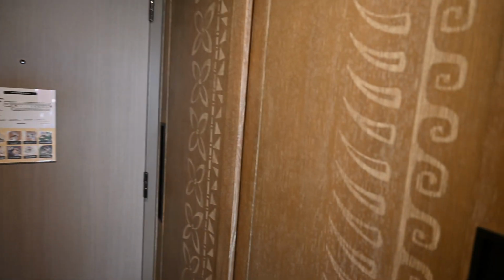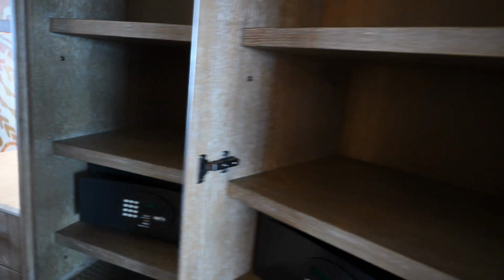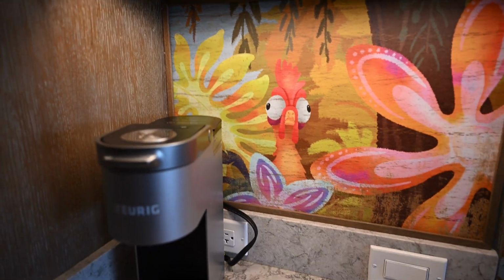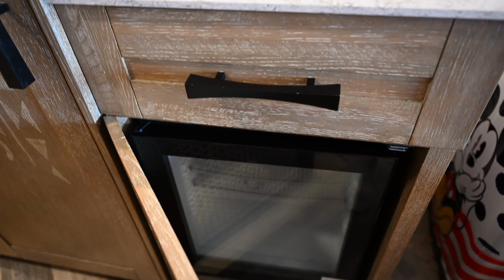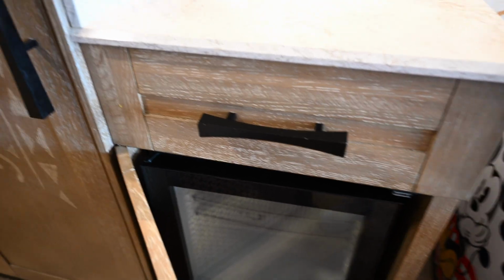From the door, we have lots of storage, actually. Quite a few things of storage, which you all know what a closet looks like. But you might be curious how much storage you have, and you have a safe, which is nice. And then right next to that, you have Hey Hey, who's my spirit animal. We love Hey Hey. And a nice little coffee station with coffees, creamers, cups, and a nice beverage cooler down there. Now it is a beverage cooler, not a fridge, so don't be storing food and stuff in there.